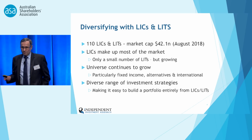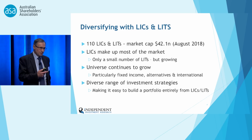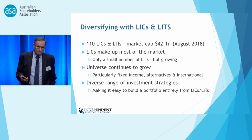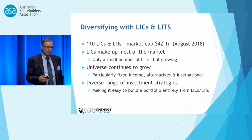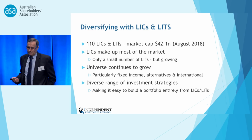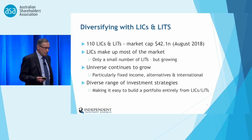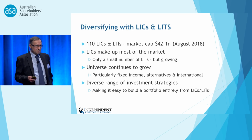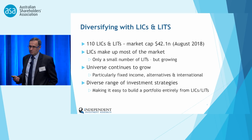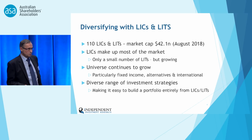I won't dwell too much on this slide. I think you've heard from Ian earlier this morning and some of the other presenters, most of the themes coming from this slide. The main theme I'd like you to take away is that there are a lot of listed investment companies and trusts out there. The number keeps growing, and there are a diverse range of strategies, which does make it easy for you to build a portfolio constructed entirely of listed investment companies and trusts, a well-diversified, well-balanced portfolio.